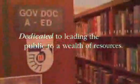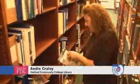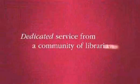Documents librarians provide the key to helping members of the public locate the information that they need. But being a librarian is more than just knowing how to find books and show books to the patrons. Working within the FDLP means that I help lead the public to a wealth of resources they may not have been aware of and didn't know they had access to.